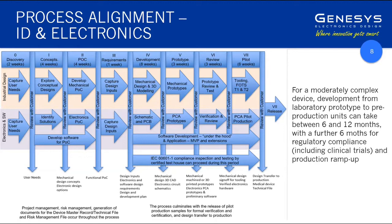In parallel with that, we will be developing software to run on a platform. The software is then integrated with the electronics prototype hardware, going through verification. Well, verification is confirming that the device conforms to its specified requirements. And in parallel with that, the industrial designers will be undertaking their part of the process shown on the top pathway.